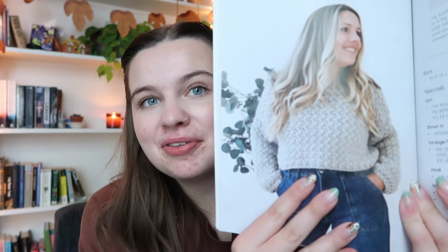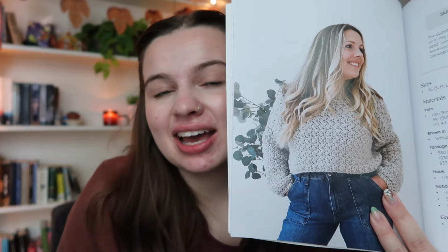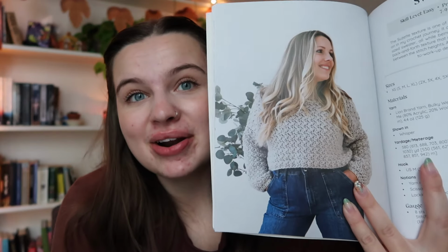Anyways, I did want to show you a couple of my favorite patterns in the book. So the first one is the Sway sweater. It is this lovely cropped cardigan, not cardigan, sorry, sweater. And it just has that lovely texture. I love it so much. It just looks so cozy and so chic, and the texture is just so good on this one, and it is very easy to do as well.